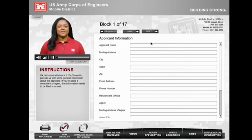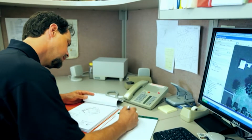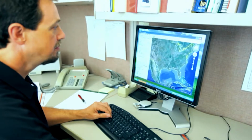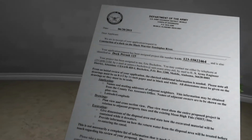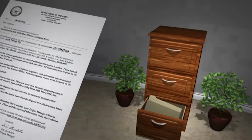It's important that you provide the complete information in the requested format. This information will be used to determine the appropriate form of authorization and to expedite evaluation of your proposal. The district will begin to process your application immediately upon receipt of all required information. You will be sent an acknowledgement of its receipt and the application number assigned to your file. You should refer to this number when inquiring about your application.